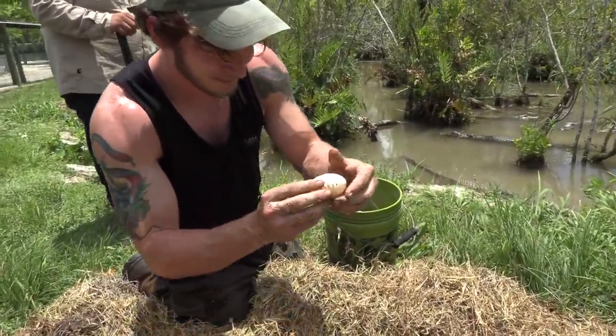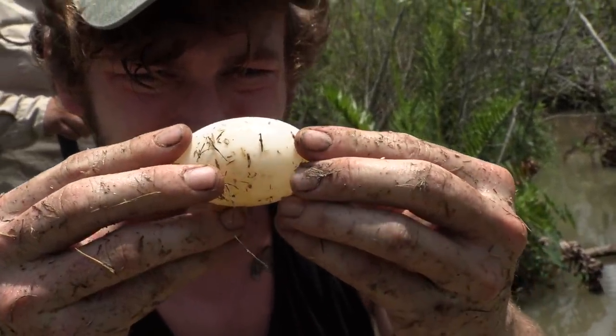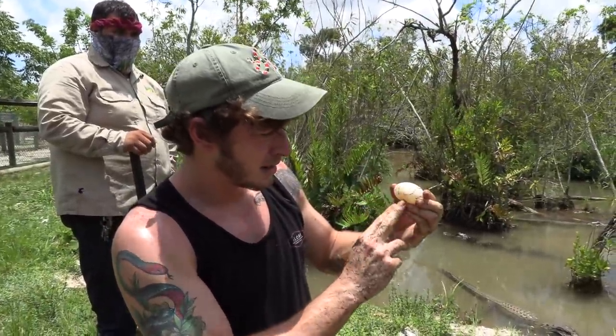That's a good looking egg. And this egg looks like it was laid probably 2 days ago. And I bet if I got a flashlight, you could see the banding. The band will be right here. That's how you know they're fertile.